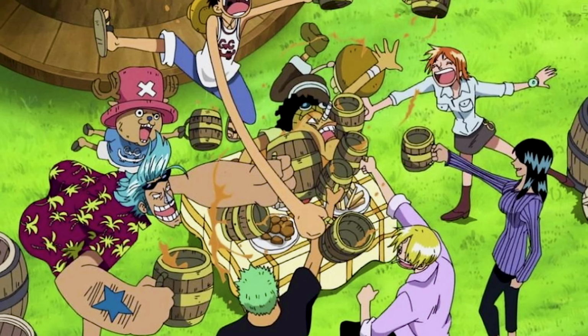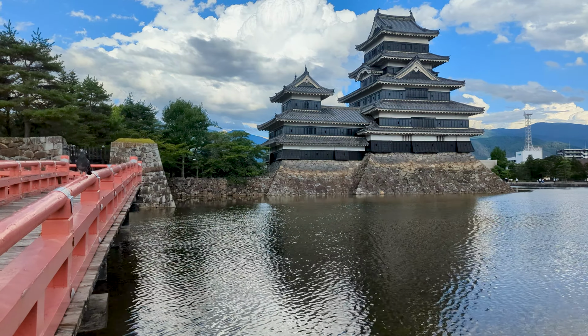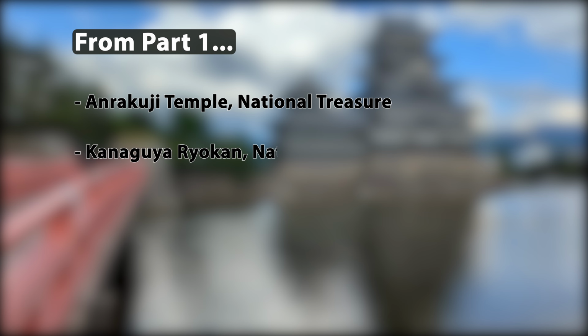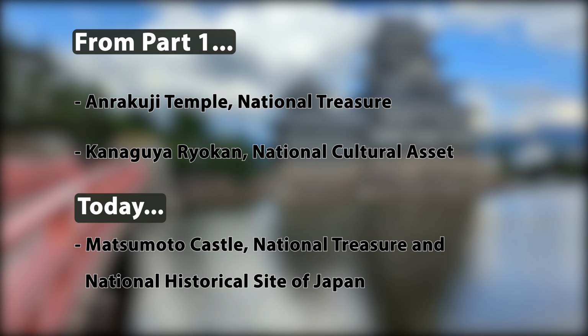Next up was a quick stop by Matsumoto Castle. First built around 500 years ago, it's no surprise that it's considered both a national treasure and national historic site of Japan. Now that I think about it, Nagano is full of buildings and sites that have national designation. Let's see. From part one of our trip, we had Anorakuji Temple, national treasure. Kanaguya Ryokan, national cultural asset. Today, Matsumoto Castle, national treasure and national historical site of Japan. I feel like we've seen many.